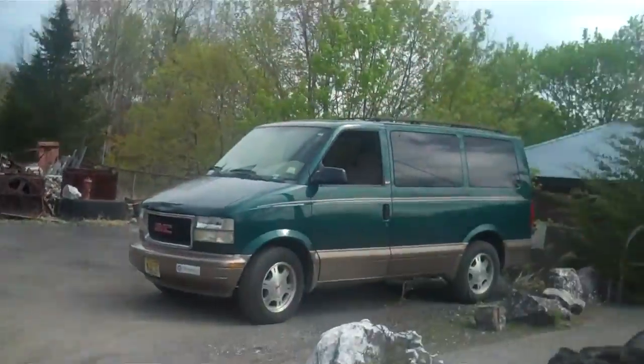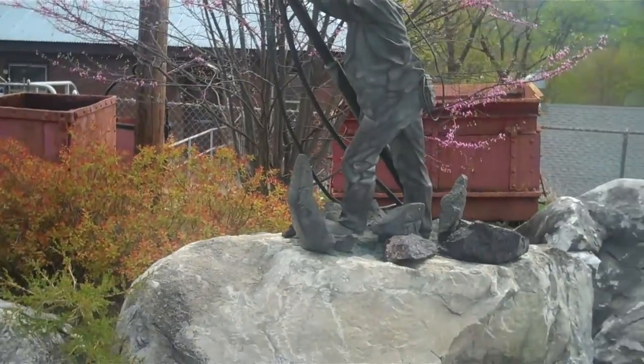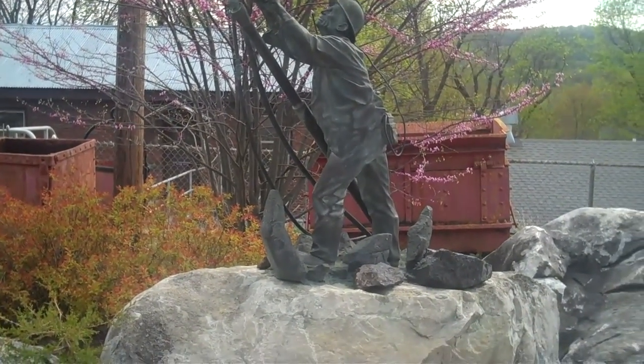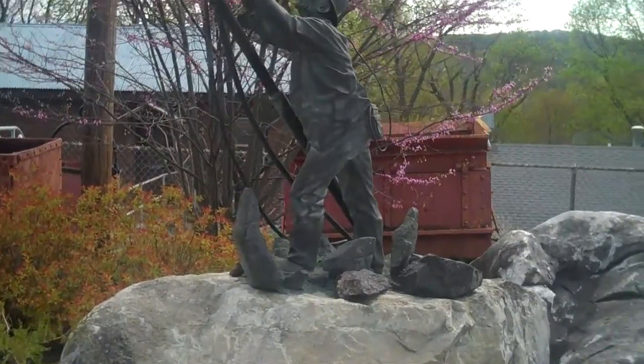This is a good experience for the kids. Look at that statue right there. Man, it's nice.